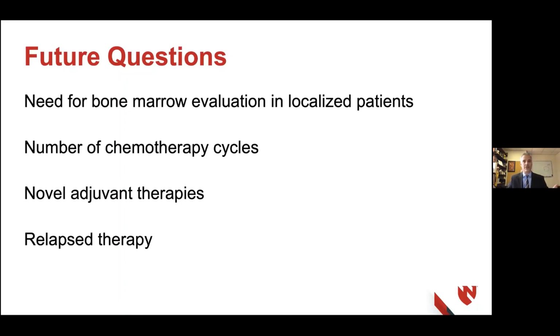There was a study looking at 17 cycles of chemotherapy, the same chemotherapy we talked about, vincristine, doxorubicin, Cytoxan, and ifosfamide, etoposide. That really didn't have a huge impact on overall survival, but there's a great deal of toxicity that comes from that. So future work is going to be looking at exactly how we can maintain good survival for localized patients while we decrease their toxicity, what the novel agents are that we can add for those metastatic patients that do so poorly, and how we can address relapse therapy.